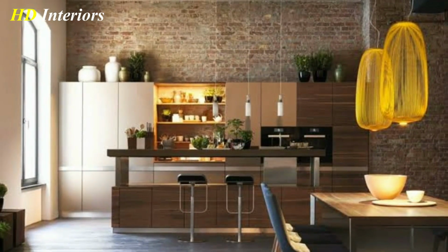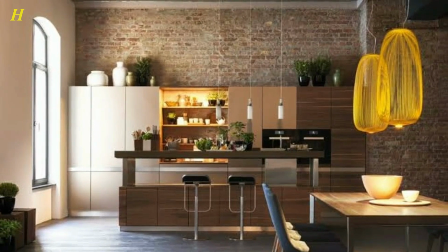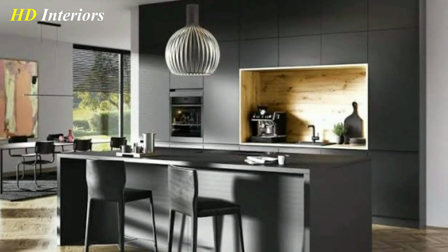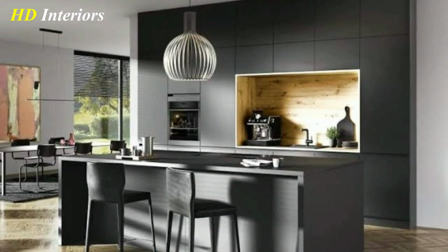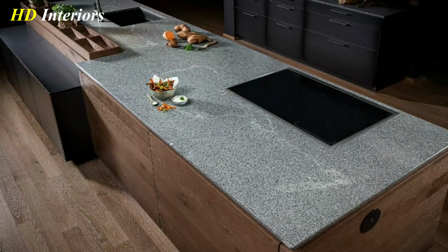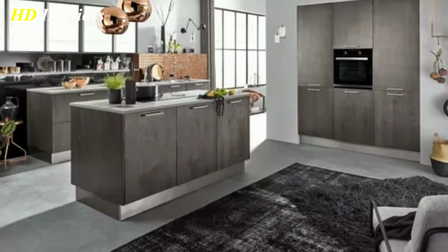Make a place for everything. A kitchen makeover is a perfect opportunity to redefine the functionality of your kitchen. Everything in your kitchen should have a purpose. If it doesn't, then it has no reason to be there. Choose your upper cabinets wisely to accommodate the necessities, such as plates, bowls, and everything else you need instantly.